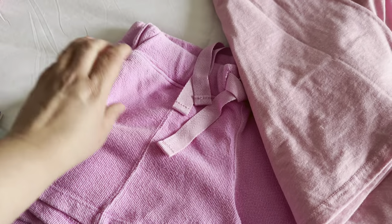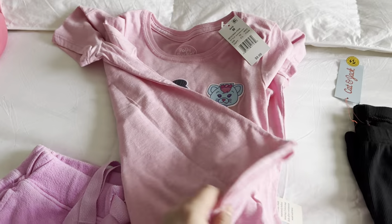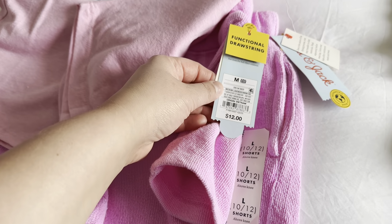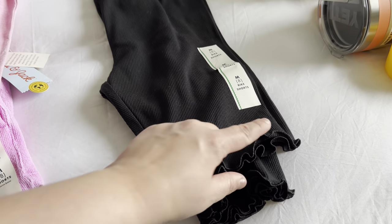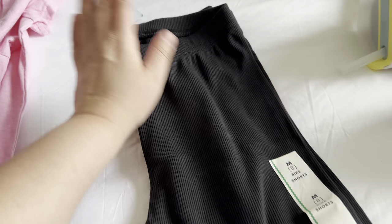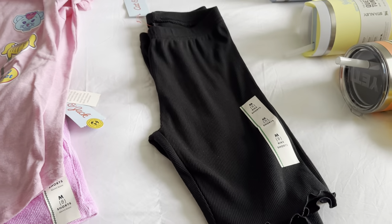These are super comfy, super, super soft, super comfy. The t-shirt was $8.99 and these shorts were, I think, $12. So we got that. And then I got these super cool little biker shorts with the little frills at the bottom. I believe these were $6. But this is great for the summer or spring when you're going to the parks, Universal Island.